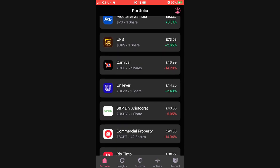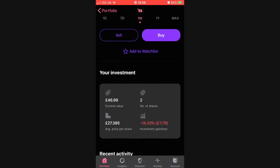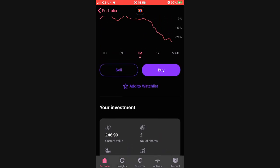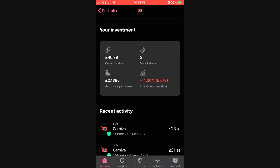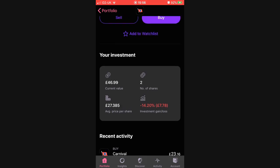Next one is a big drop for these guys, Carnival Cruises. They are going to suffer probably the most when it comes to any sort of ramifications from coronavirus. So if you look here, I've got 2 positions. I bought one at £31.89 when it dropped last time, and then since then it's dropped to, and it's currently £23.50, and I bought it at £23.16. I'm still 14.20% down, or £7.70. I'm looking to average this down yet again if I can.